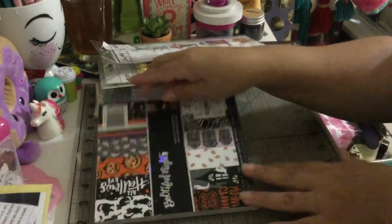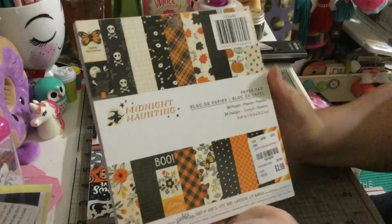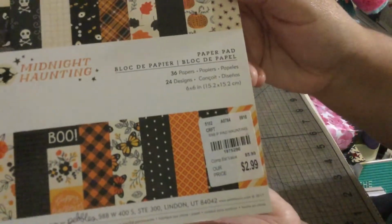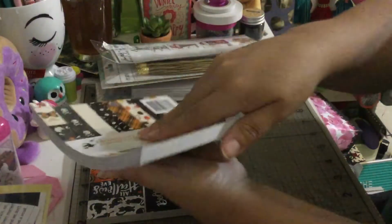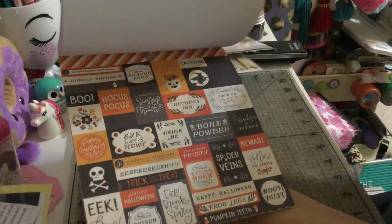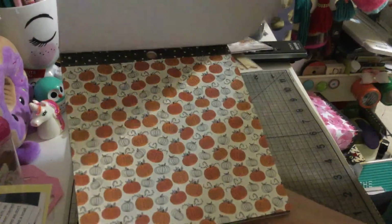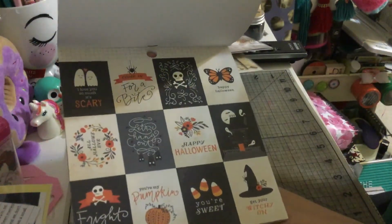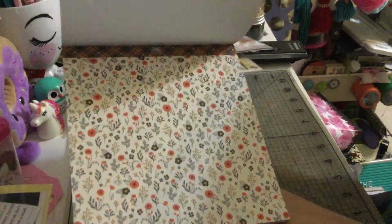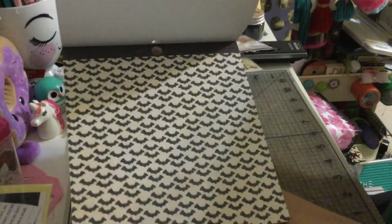So that's one. And then the other one that I found is from Pebbles, and the name is Midnight Hunting. And that's the IQ number. Okay. So let me show you. And this one is not double-sided as well. Look at that. Oh, some die cuts. I love when the paper has die cuts. It's perfect for Happy Mail or for a card. Look at that. Very, very nice. I love this paper.